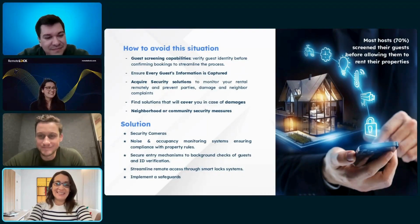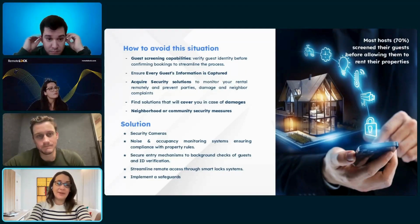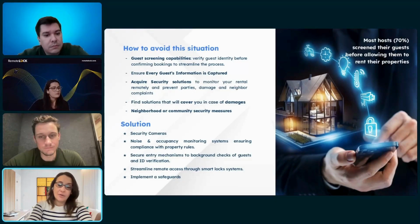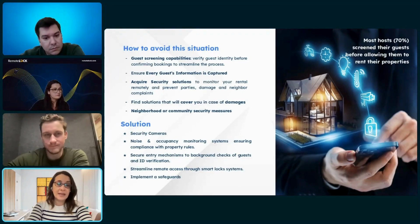But certainly, at Minut we really do focus on noise monitoring. So this is certainly an area where we can help. We do provide real-time data in terms of how loud the noise levels are, and we would send notifications both to the guest and to the host or the property manager or the homeowner, just to let them know that, hey, something is not quite right.